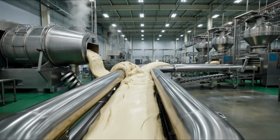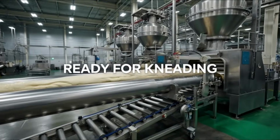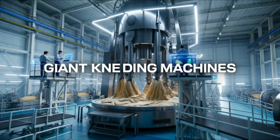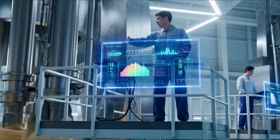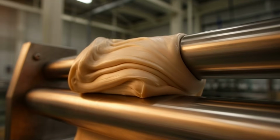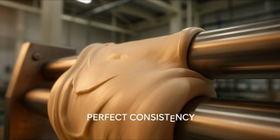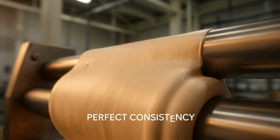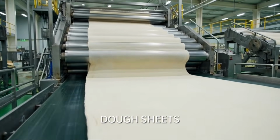Now the dough moves toward its next transformation. Massive kneading machines develop the perfect noodle structure. The dough becomes smoother with every fold. Precision rollers flatten the dough into enormous continuous sheets.